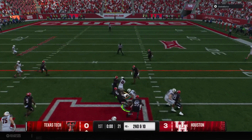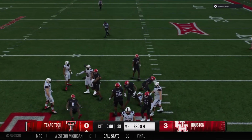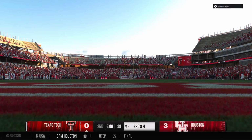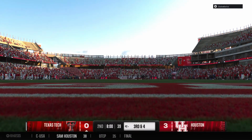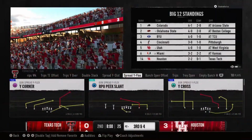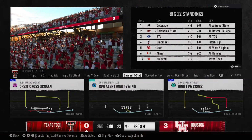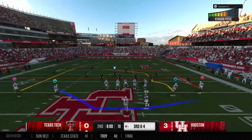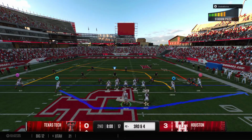They'll run it out of the shotgun. They make the stop, and that'll bring the first quarter to a close. That's the end of the first quarter. Houston 3, Texas Tech 0. We've got this third down play to open the quarter.